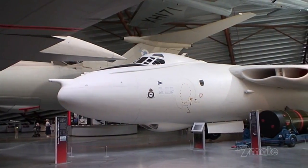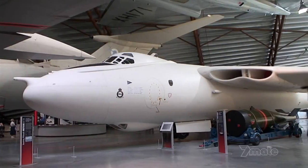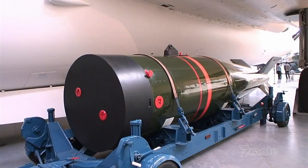Another Cold War bomber, the Vickers Valiant. This one painted all white to protect it from the heat flash of a nuclear explosion.